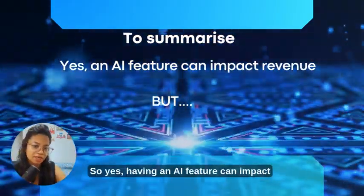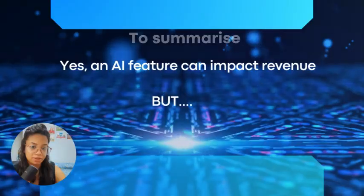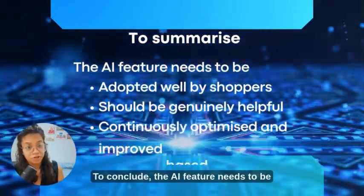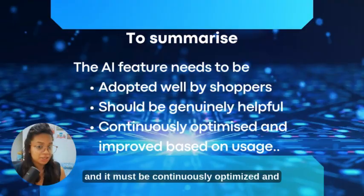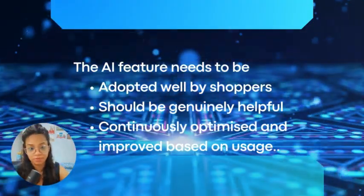So, yes, having an AI feature can impact revenue, but to conclude, the AI feature needs to be adopted well by shoppers. It should be genuinely helpful and it must be continuously optimized and improvised based on the usage.